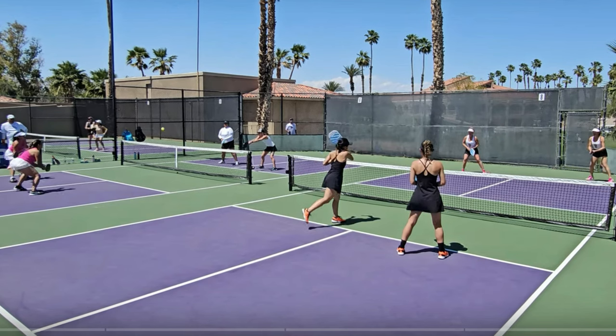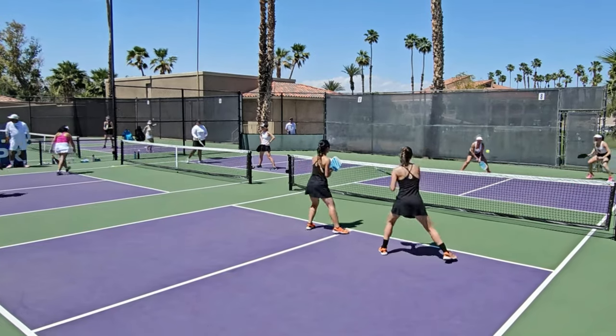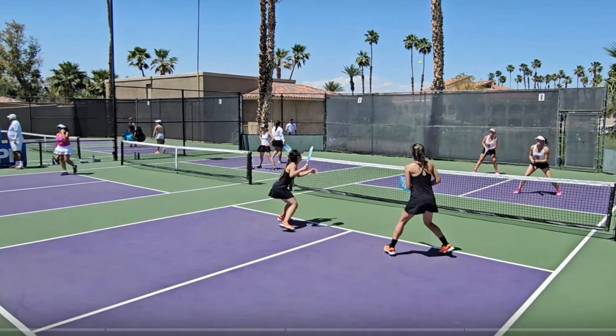Let's see if they can reset it again. No. Second chance? No. Third chance? No. Fourth chance? Look what she does here. She actually tries to lob this ball over the player's heads in this wind. It just is not going to work.